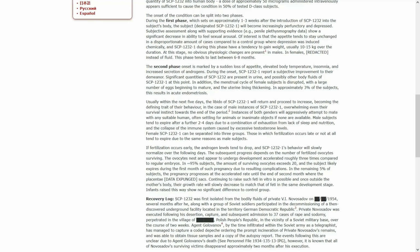Instances of both genders will aggressively attempt to mate with any suitable human, often settling for animals or inanimate objects if none are available. Male subjects tend to expire after a further 2 to 4 days due to a combination of exhaustion from lack of sleep and nutrition, and the collapse of the immune system caused by excessive testosterone levels. That can collapse the immune system? Wouldn't that mean that steroids kill people? Well, I mean, I guess they do. I don't know.